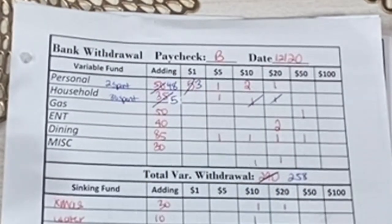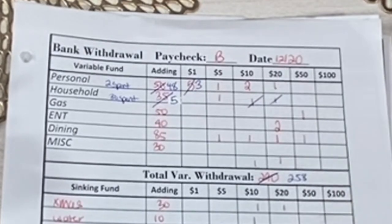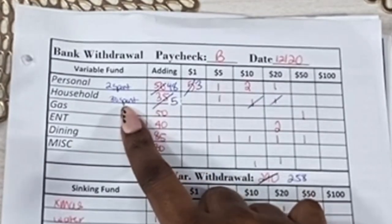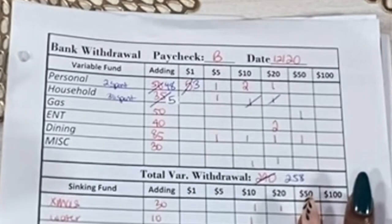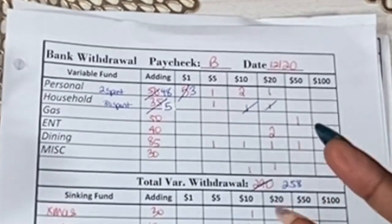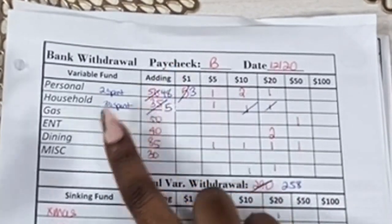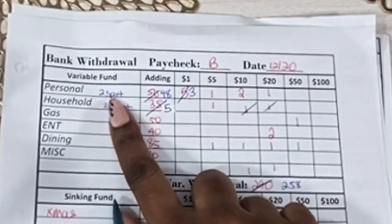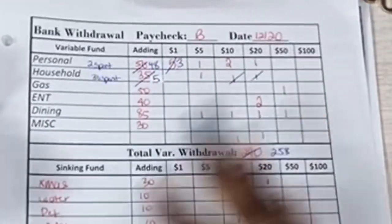So I spent some money out of personal and some out of household. I also spent some money out of my health envelope. So I do have to pull that from one of the binders so that it can go back to the bank. But the personal and the household expenses that I already spent have stayed in the bank and I've only taken out the cash for the remaining balance. So for example, personal, the plan was for $50 to come out and I only ended up taking out $48 because I spent $2 at Walmart. I think I bought an eye pencil sharpener and that came out of personal.